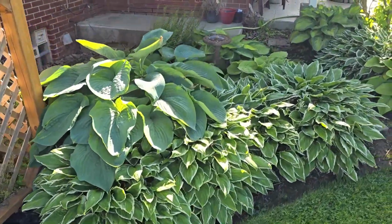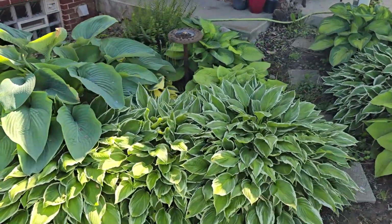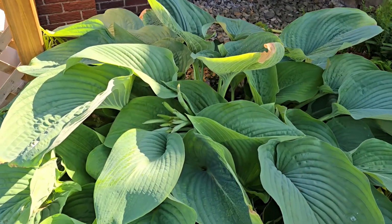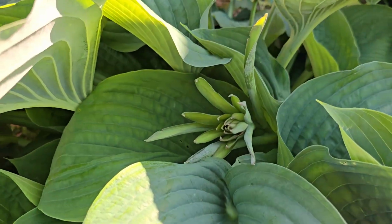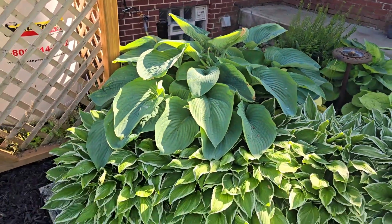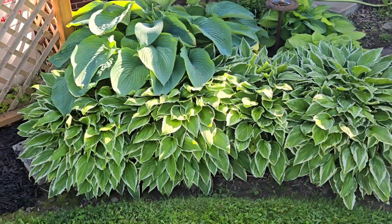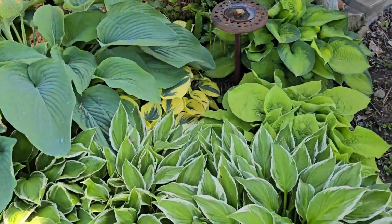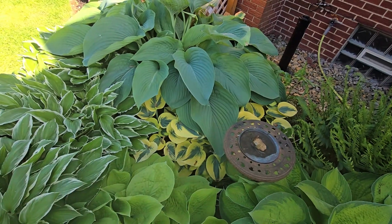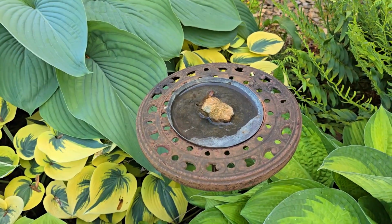And the hosta bed itself is full. I didn't get to actually splitting any of these hostas like I wanted to this year. This is actually the 4th year for this Empress Wu hosta, and you can see the flower stalk already forming on this one. It's going to be massive. You can see how big the plant is, just completely draping over all the other hostas. I have a whole other color line over here. You can barely even see them at all underneath that. I'm going to have to prune back some of those big leaves. And maybe add a little water to my pollinator bath.